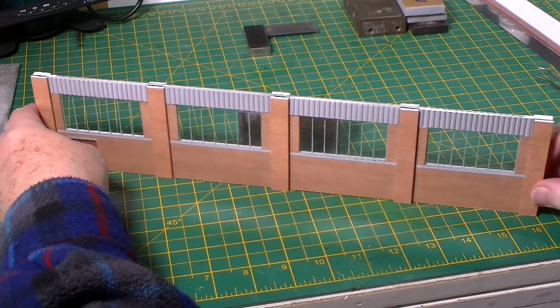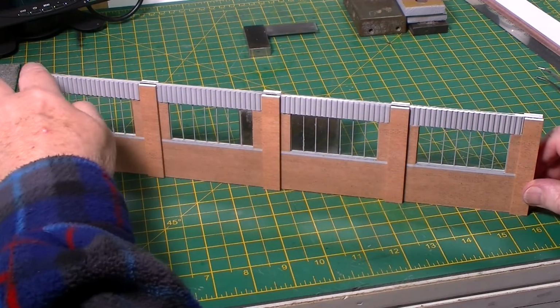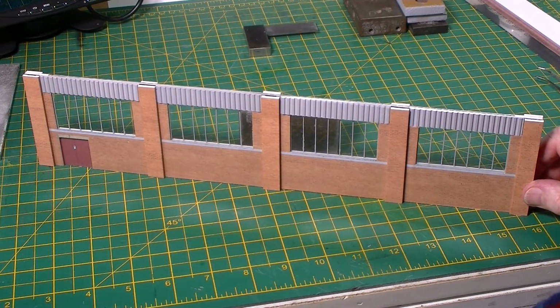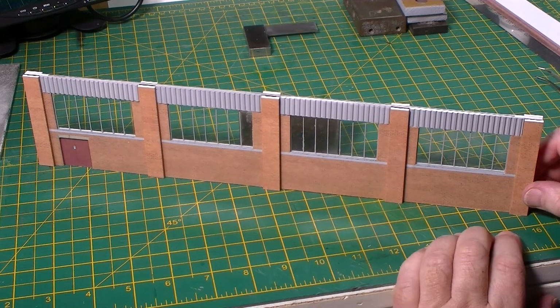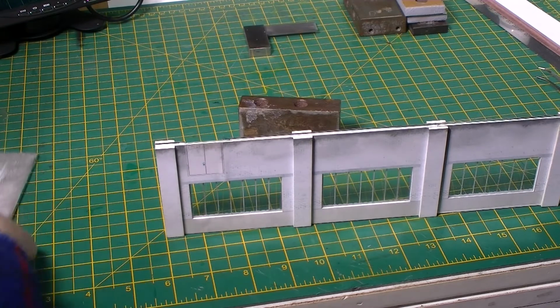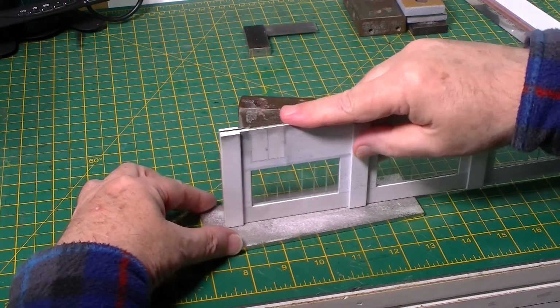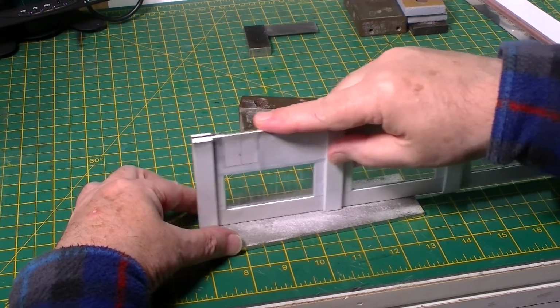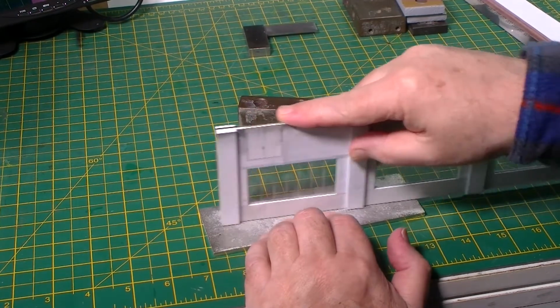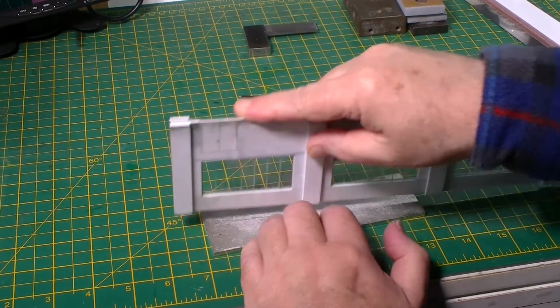The last job I need to do on here is smooth the top out, because that's where I've allowed everything that was a little bit in error to accumulate at the top. So what I'll have to do is get my little plate here and start to rub it down until we get it smooth, until we get rid of all the lumps and bumps. I know there's one there, which is why I'm happy to do it just there.